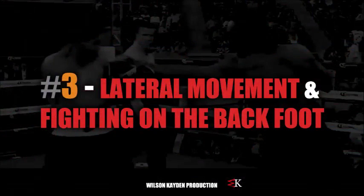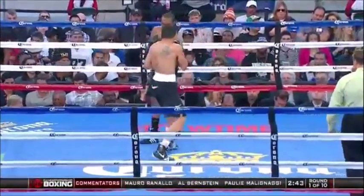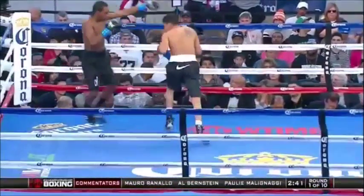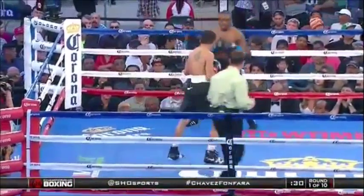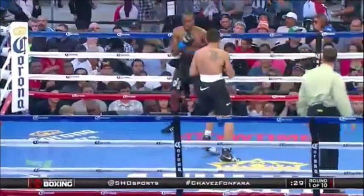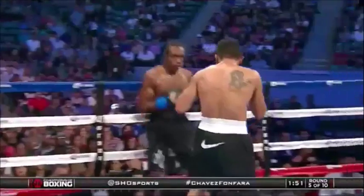When you're in the ring with a guy who keeps coming forward, the use of lateral movement and the ability to fight on the back foot is very crucial. Lateral movement will allow you to circle around your opponent, which can often leave your opponent off balance and actually provide better angles for you to punch. Also, in addition, the proper use of lateral movement will allow you to keep your opponent's feet constantly in motion, which means that you don't allow them to set down on their punches.